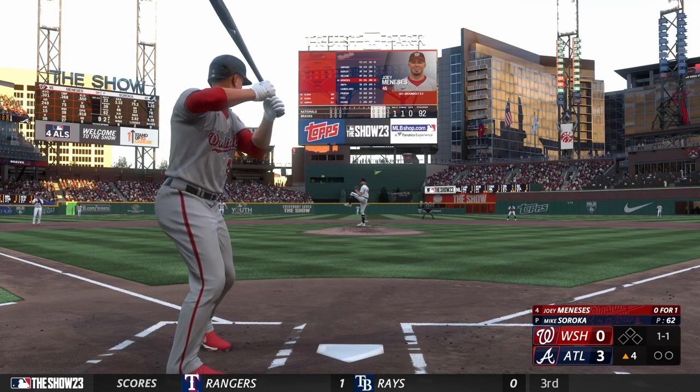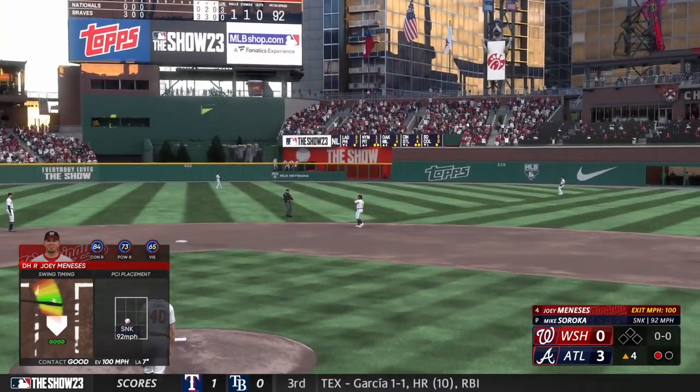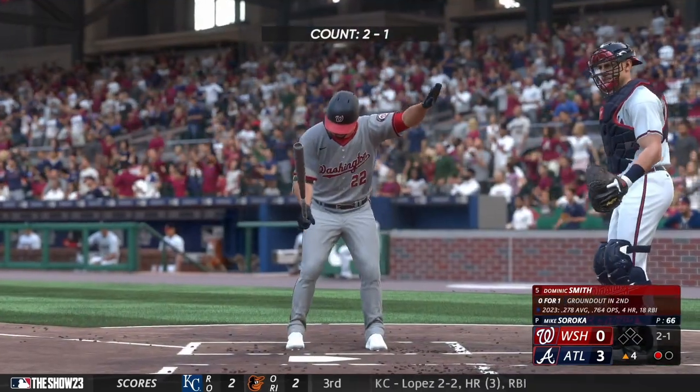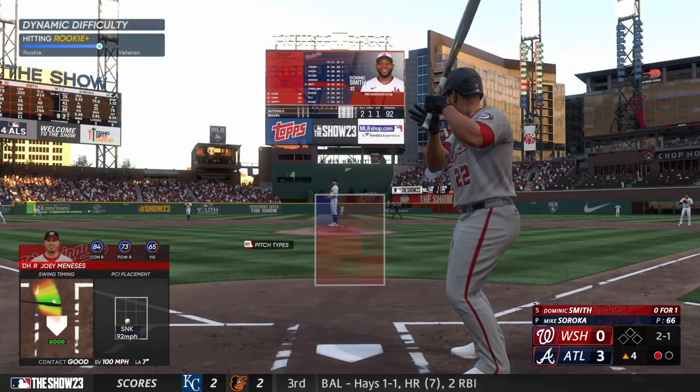Here comes a pitch. Liner caught at second. From up here, it looked like that liner might be splitting the gap in right center. That's one of those at-'em balls you just have to live with as a hitter. Dom Smith stands in.